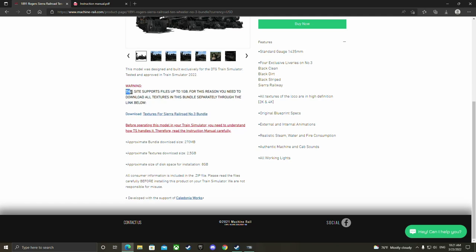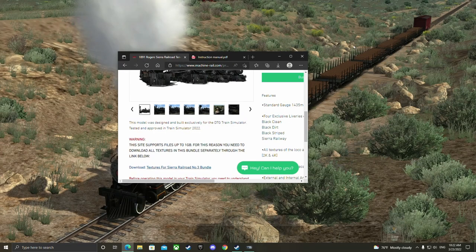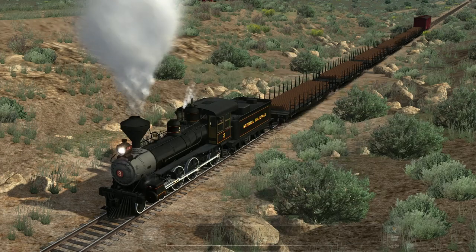One of the things you will need to note is that when you purchase this item, you're going to receive one file. For whatever reason, they explain in detail on another page, they cannot host more than 1 gigabyte. So what you'll need to do is download this additional texture file as well. They're both RWP files. You slap them in, you're good to go. That is literally all you got to do. Go ahead and get these out of here.